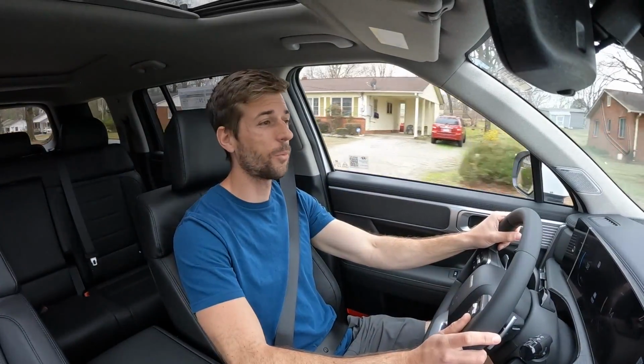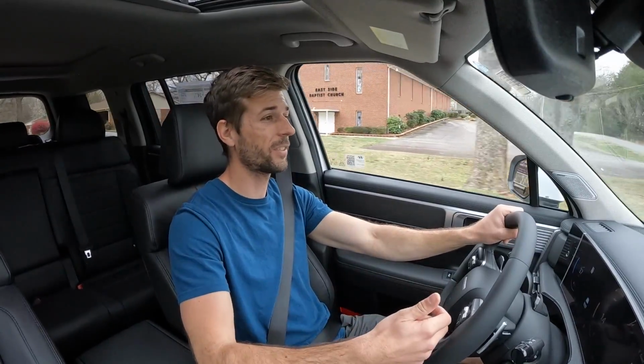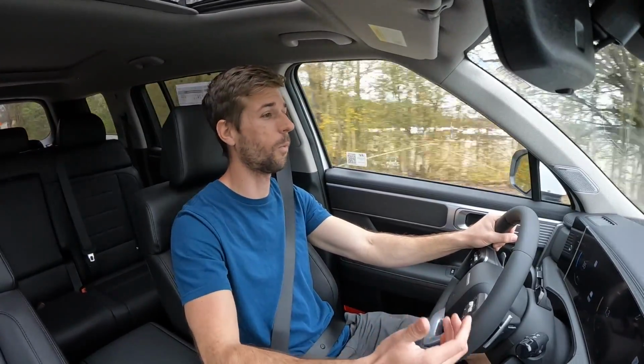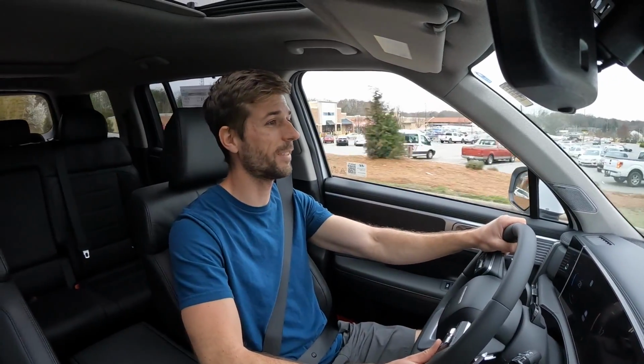As we set off now behind the wheel for this all-new Hyundai Santa Fe, I'm honestly blown away with both the exterior and the interior for this 3-row SUV. When I first saw one of these on the road, I didn't even know what it was. I had to look up to eventually find out that it was the new Santa Fe design.